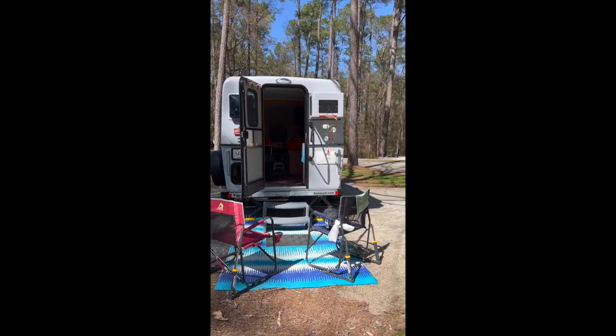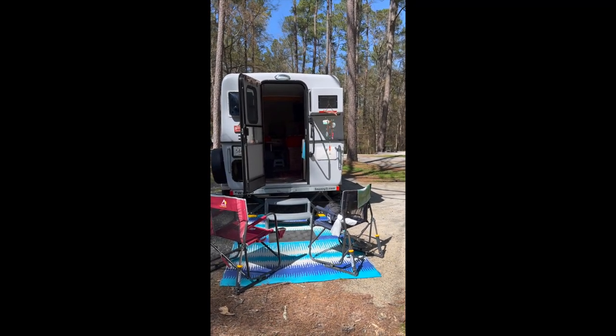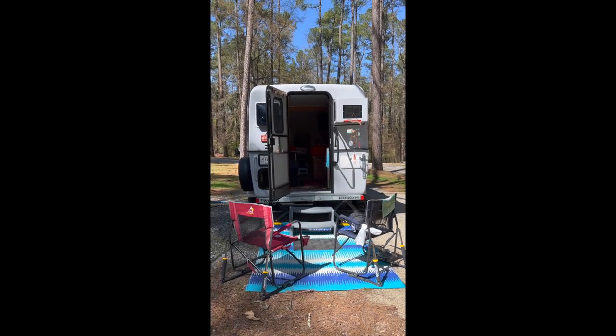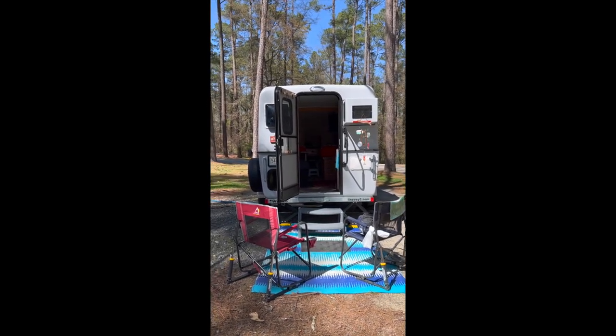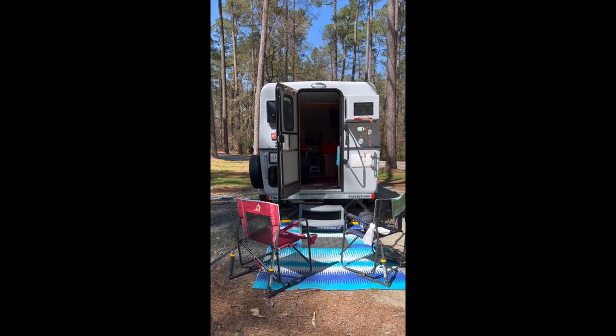So you can totally do your own boondocking almost with this, couldn't you? Yeah. Take your little generator, plug and play. You can run it off like a 2,500 watt generator. You don't even need the big one. Well, that's very convenient.